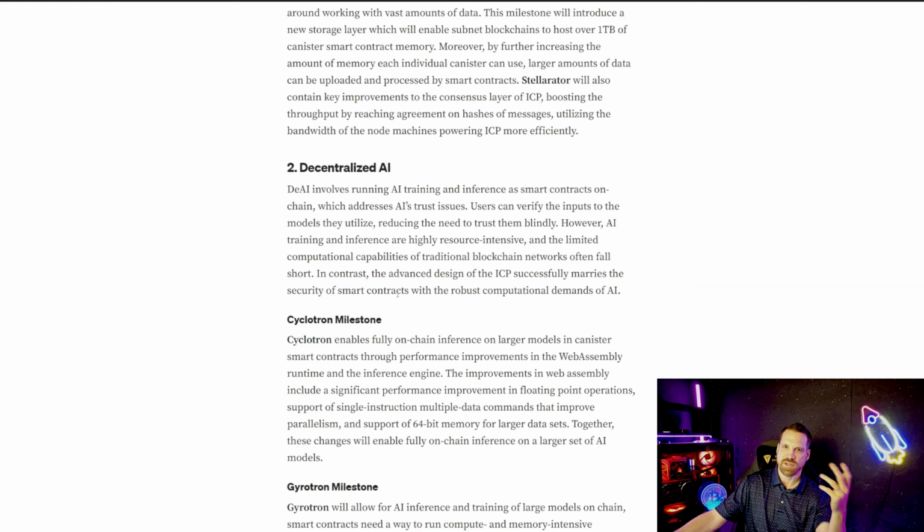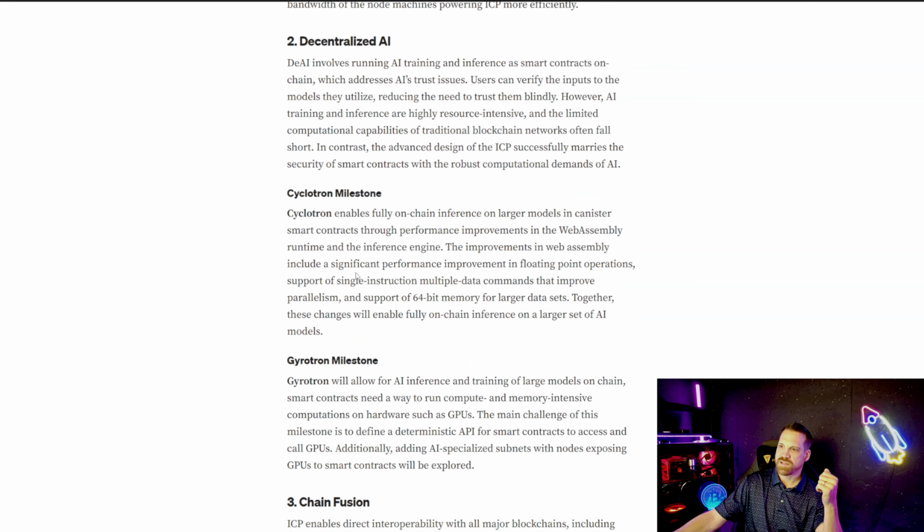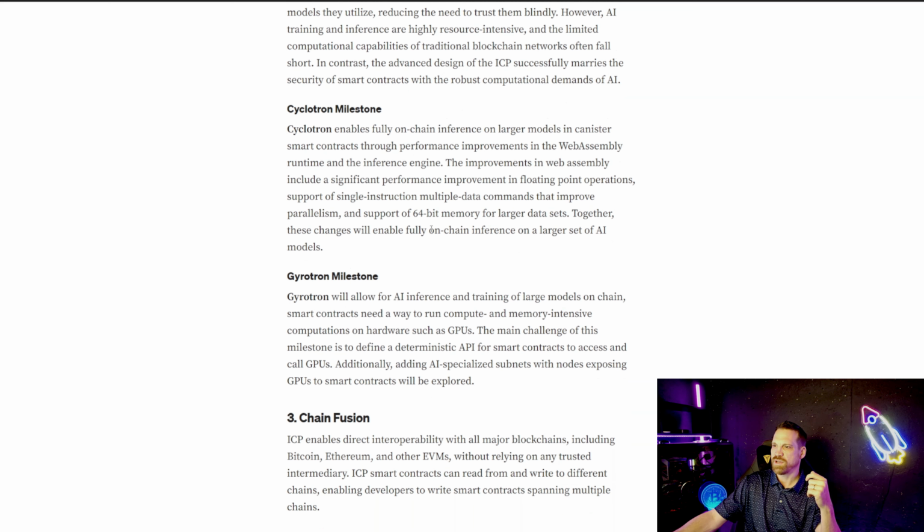Also, decentralized artificial intelligence, of course. The Cyclotron milestone is fully on-chain inference on larger models in canister smart contracts through performance improvements in the WebAssembly runtime and inference engine. So that's full support of 64-bit memory for larger data sets. Those changes will enable fully on-chain inference on a larger scale of AI models.